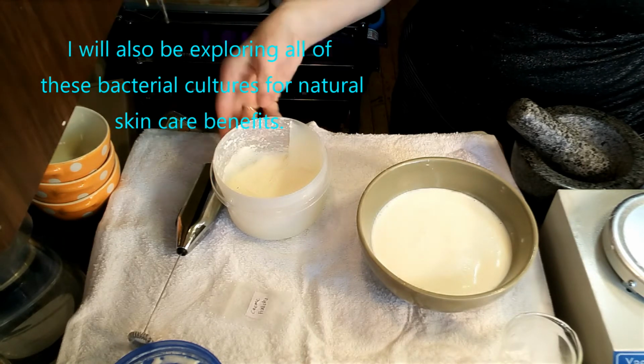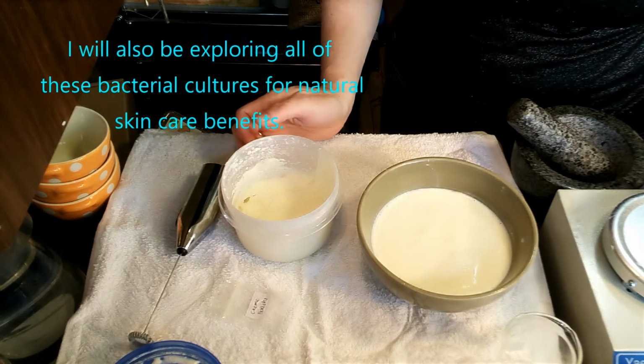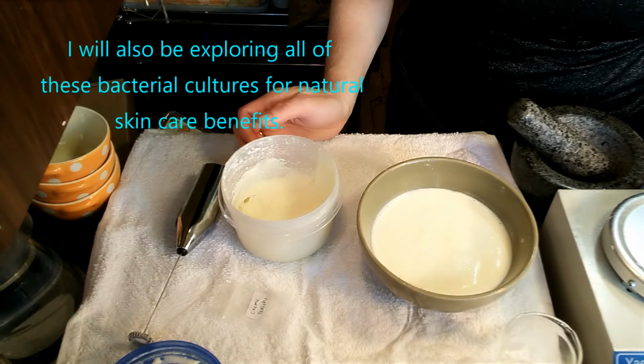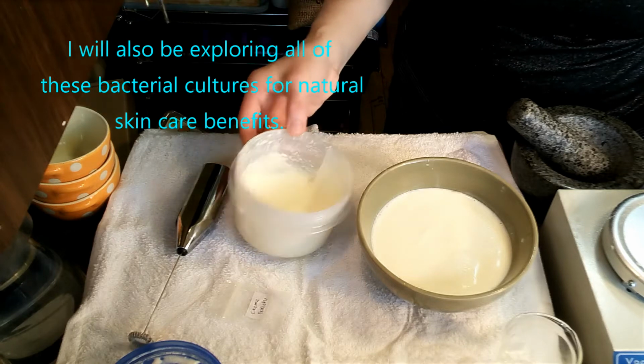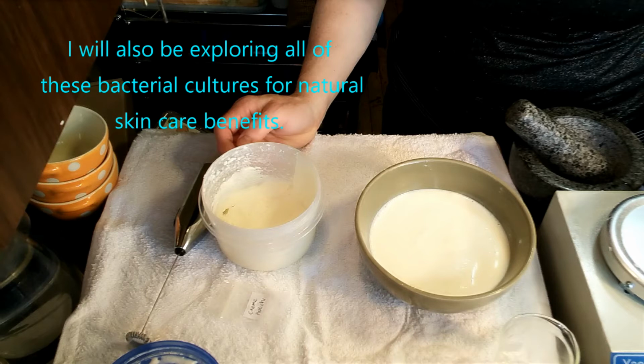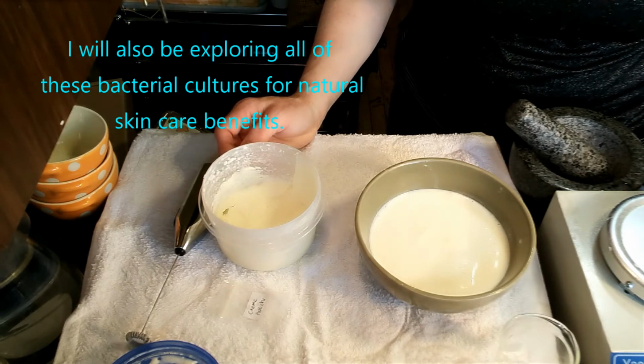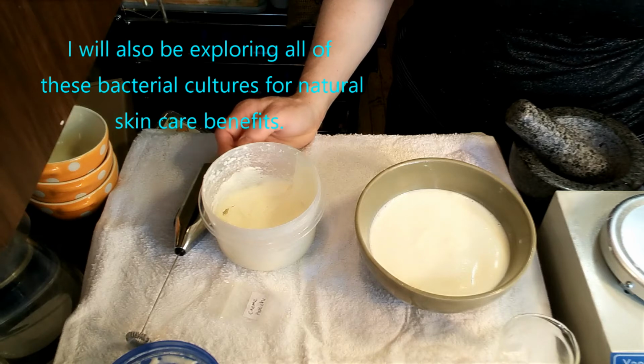We are going to be using creme fraiche in a few beauty products as well, more like DIYs that you use right away, which most of them will be. I'm saving the shelf stable stuff for a lot more testing.